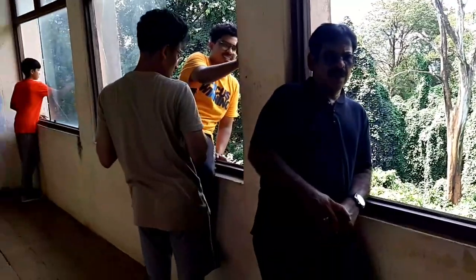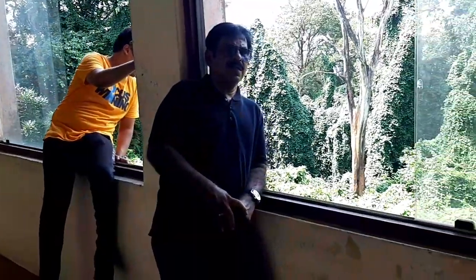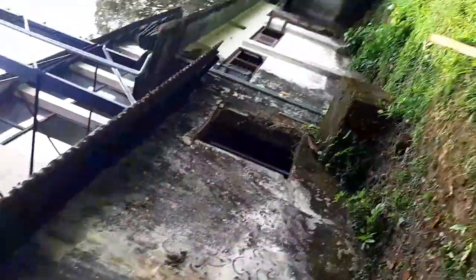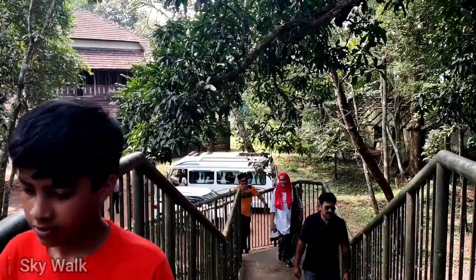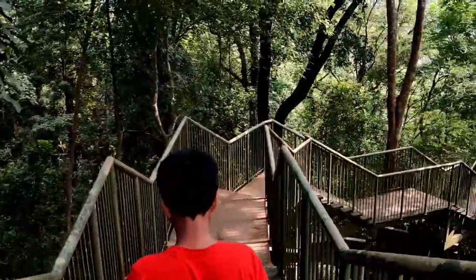I find it engaging to visit old palaces, forts and buildings. We get to know about their lifestyle and ways of entertainment. But sad to say that the bungalow hasn't been maintained properly. Close to the bungalow, this is Skywalk. Steps leading to the forest give a special experience.